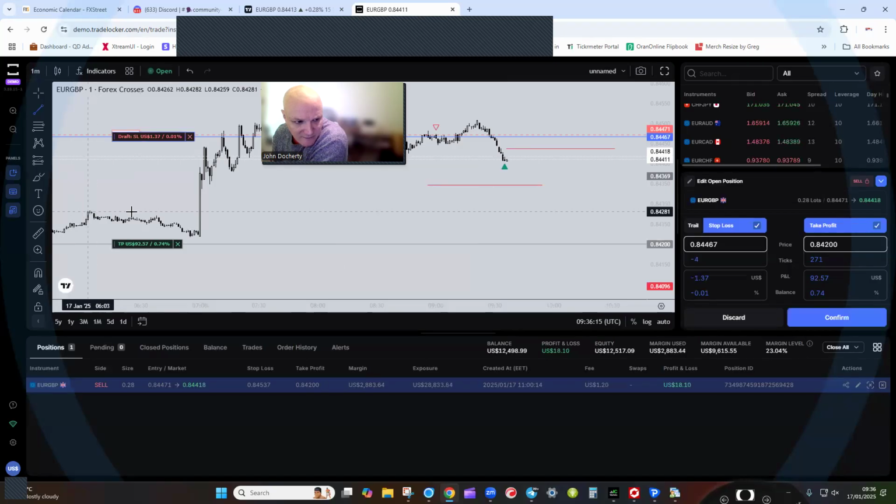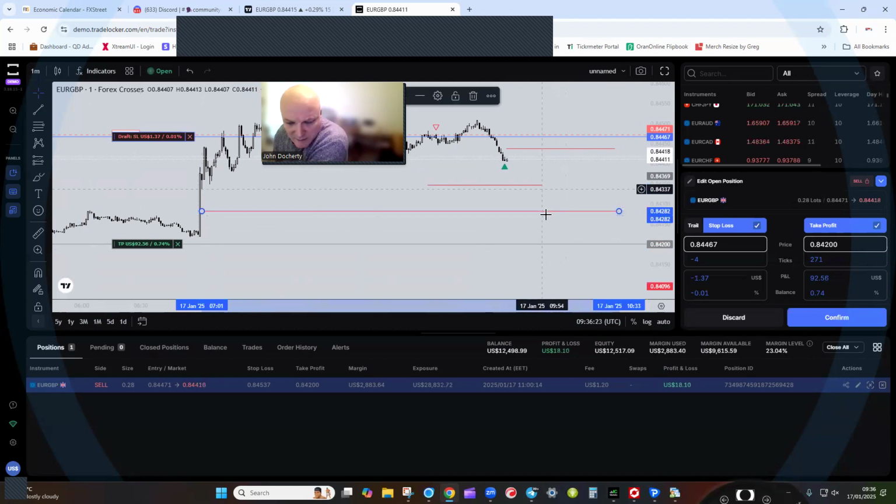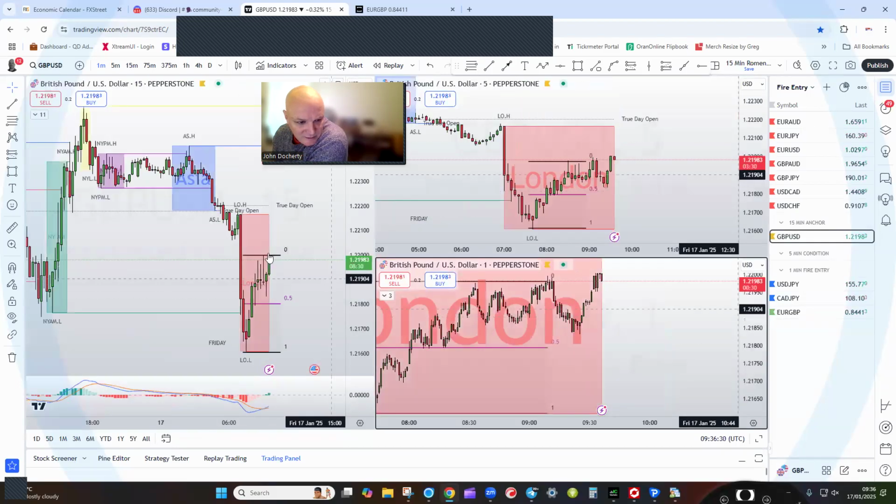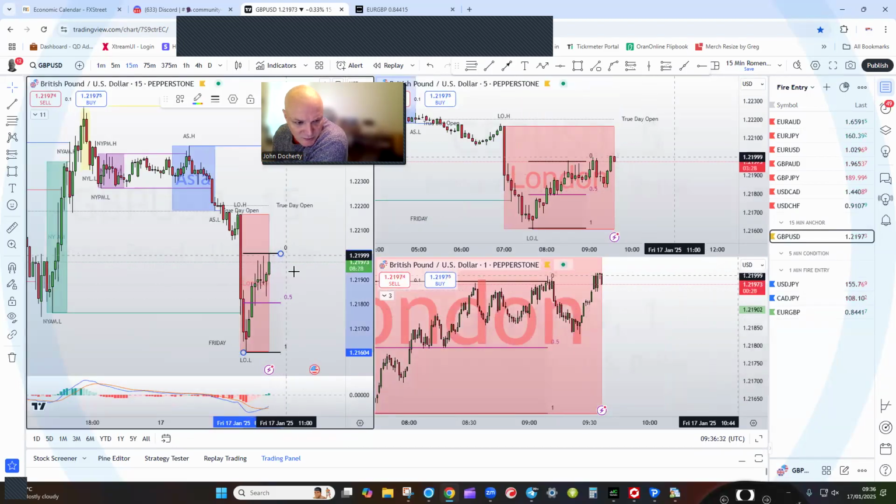You see this on here inside the imbalance. So I'm just going to mark that along there. I'll take another partial about there. So active. Look at this GU, see what's happening. Yeah, this is just pushing up. So this is pushing up there as well. So I'm just going to get rid of this.